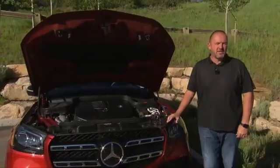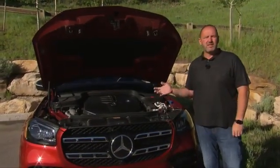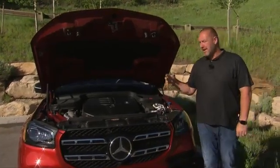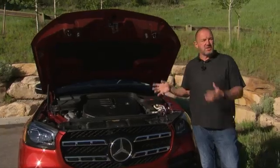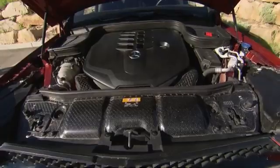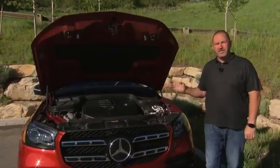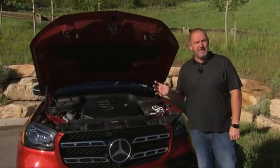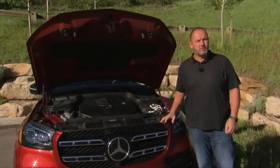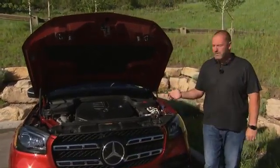There is one diesel engine available for the new GLS in two different versions. One delivers 286 horsepower, the other one 330. And there is the big V8 4-liter engine which we are driving. This is a petrol, and that delivers 489 horsepower and 700 Newton meters of maximum torque. And it features EQ Boost, which means you can have, if needed, another 22 horsepower from the electric engine combined with up to 250 Newton meters of extra torque. And that really gives the car the kick you want.